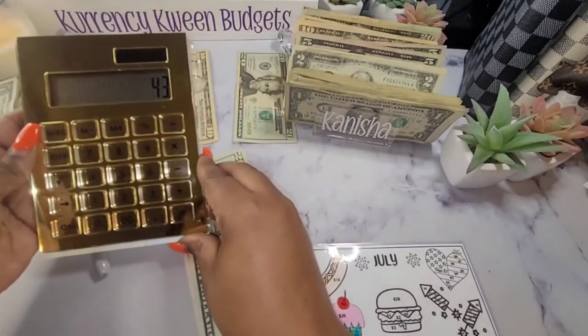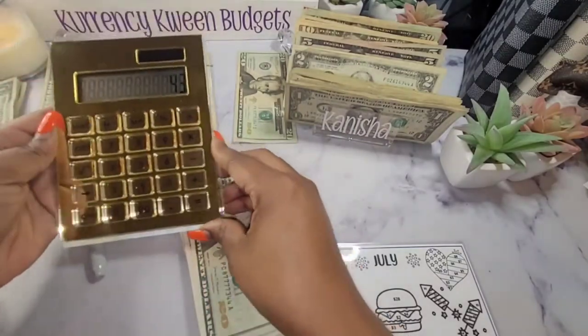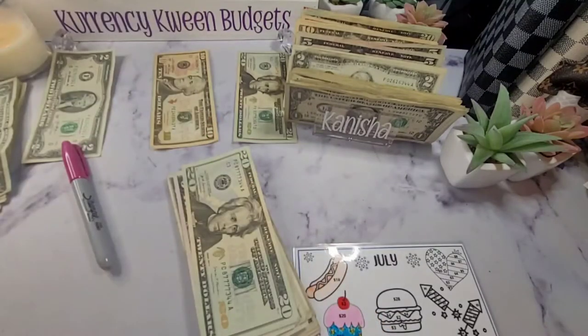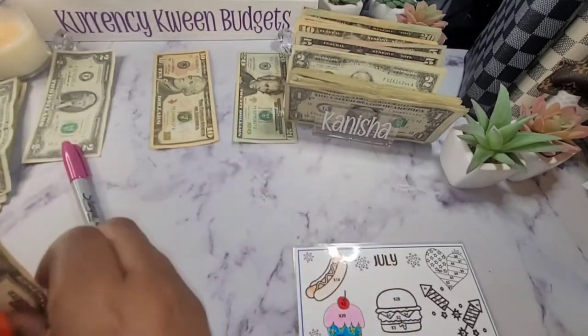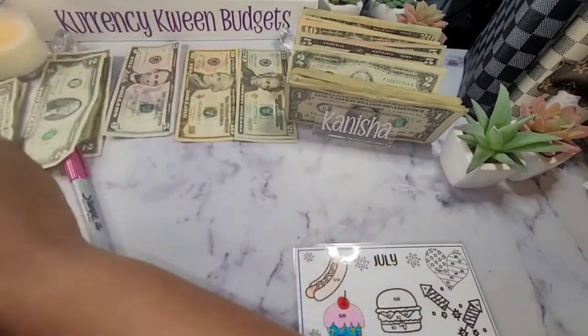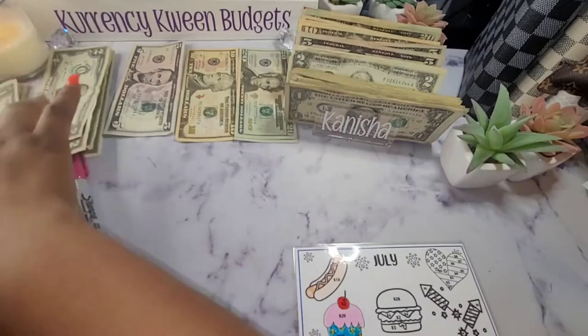And I got this as a gift, y'all. Somebody sent this to me, to my post office box. So yeah, I really love it. I don't know who it was that sent it, but I really appreciate it.